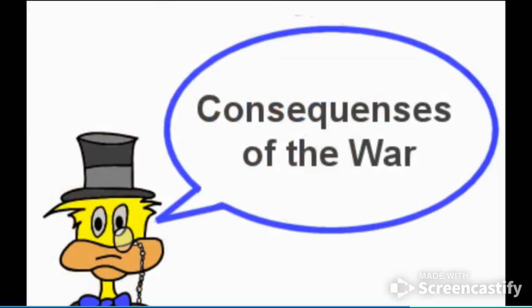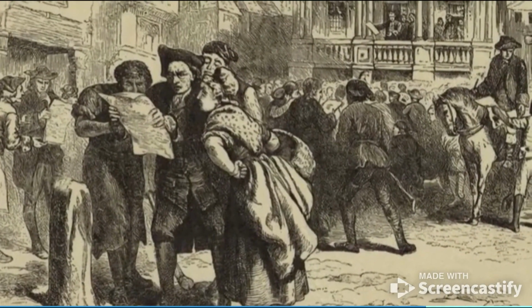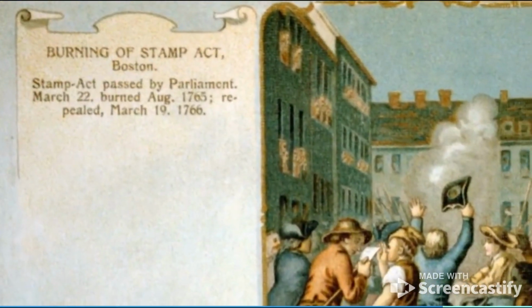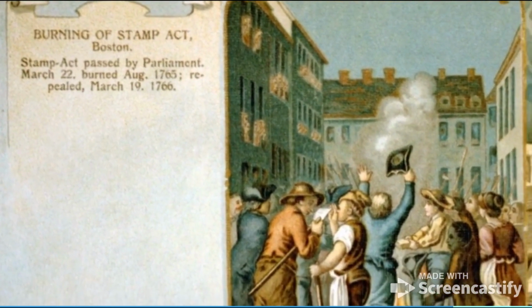The French and Indian War had some major consequences on the future of the British colonies in America. The British government issued taxes on the American colonies in order to pay for the war. The colonies rebelled against these taxes because they did not have any representation in the British government.